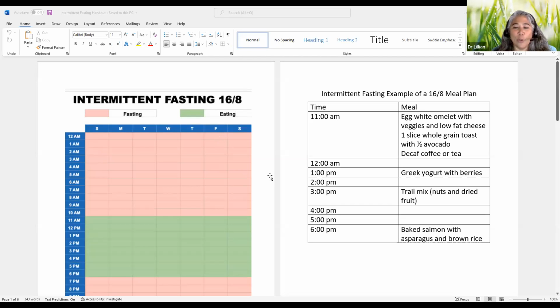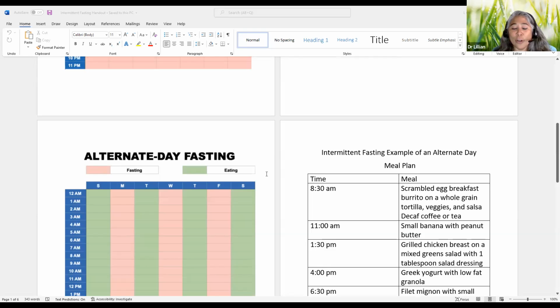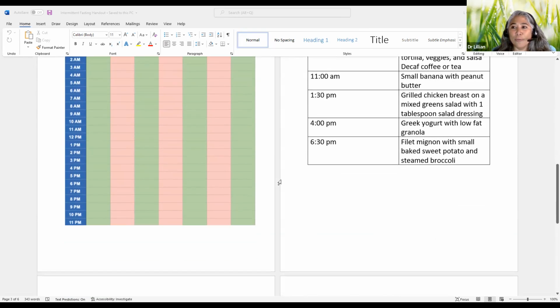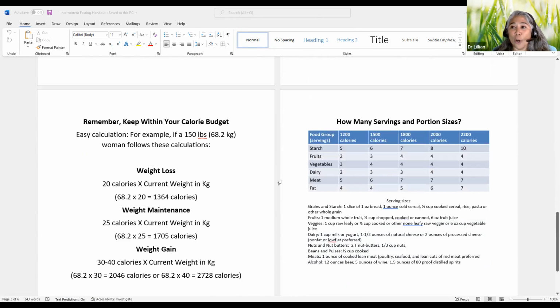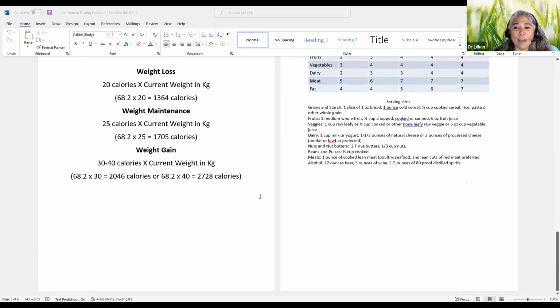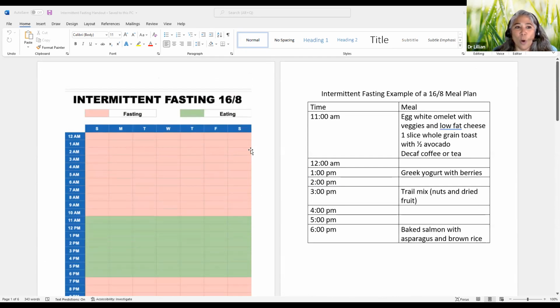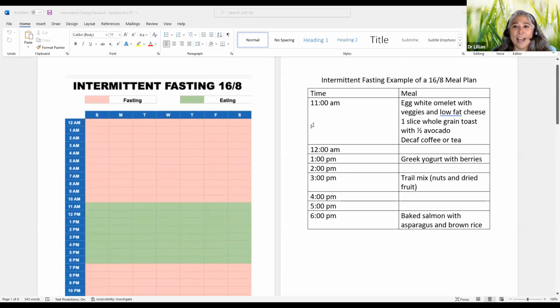Okay, so this is a handout that I created for you guys. And if you didn't get it, Jamie told me to tell you that they're actually attached to the fitness calendar. And if you didn't get that, then you can go get a copy of it from the fitness center. I want this to help guide you if you did want to start intermittent fasting. It just gives you an example of a meal plan.